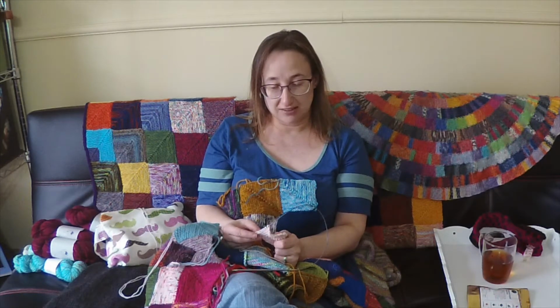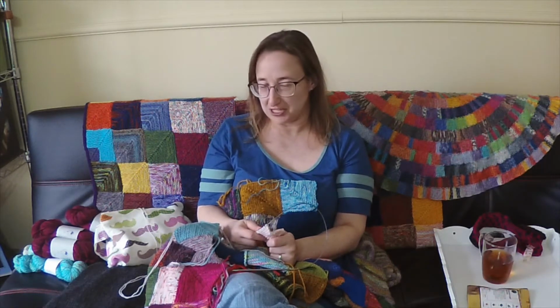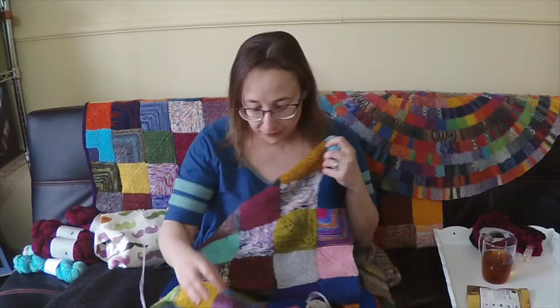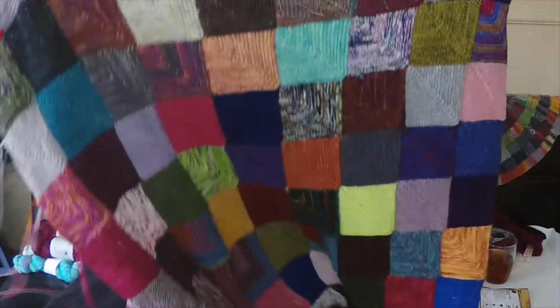maybe I'll just do the I-cord edging, which should probably only take me a couple of evenings, so even if it takes me into early May, that will be delightful to have that finished. This is what it looks like so far.